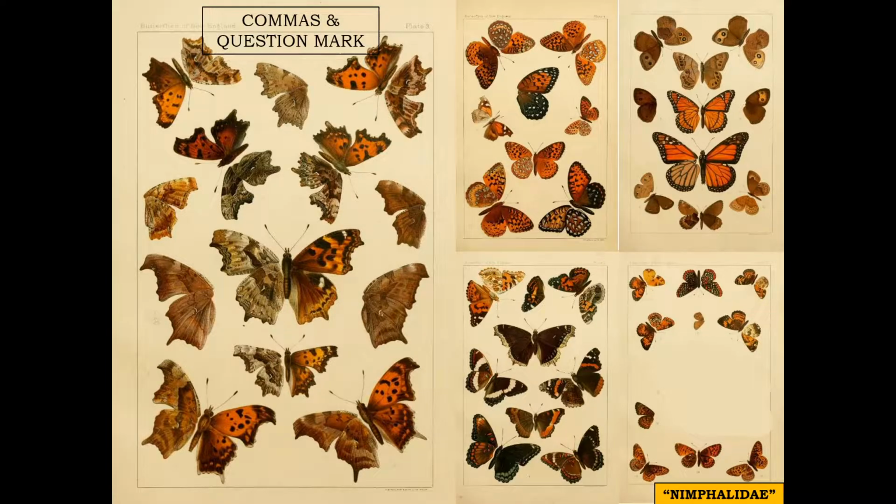or pattern on the underside of the wing reminds some people of punctuation marks. And so you've got a little crescent with a dot, and that's a question mark. And then the other ones that just have the crescent are called commas. We have a few different species of comma in the county.